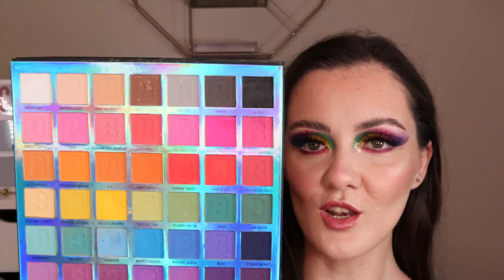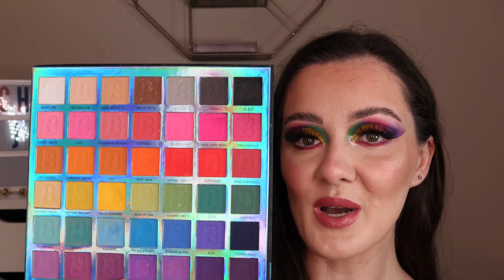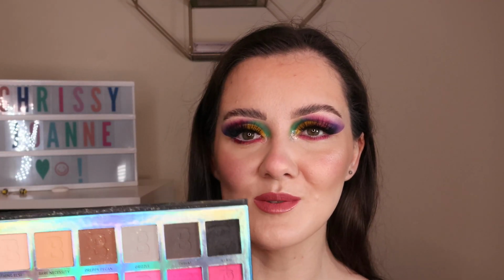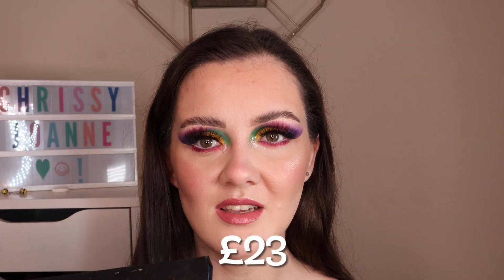And just look at all these colours. Like, this is just, oh, it is perfect. The formula is top notch. It is just amazing, and of course it's Beauty Bay, so it is cruelty free. And is it vegan? Yeah, this is vegan as well, so that is definitely a good thing. And it also comes with a giant mirror, and I think these 42 palettes from Beauty Bay are 23 or 24 pounds. I'm not 100%, but like the other palettes, I'll pop it on the screen. And yeah, let's just get into some nice swatches.